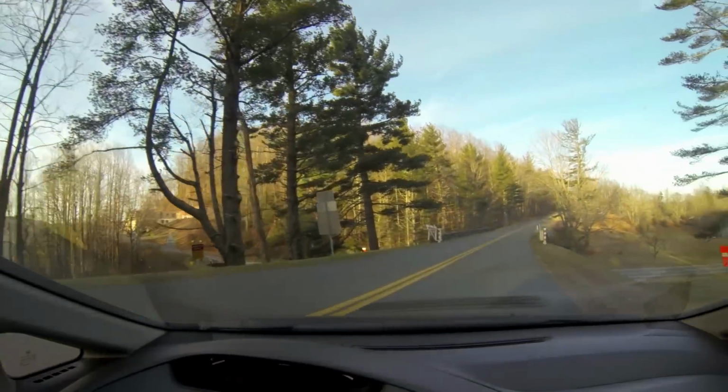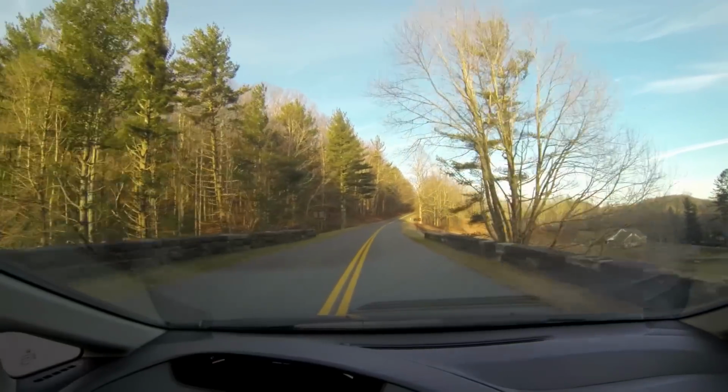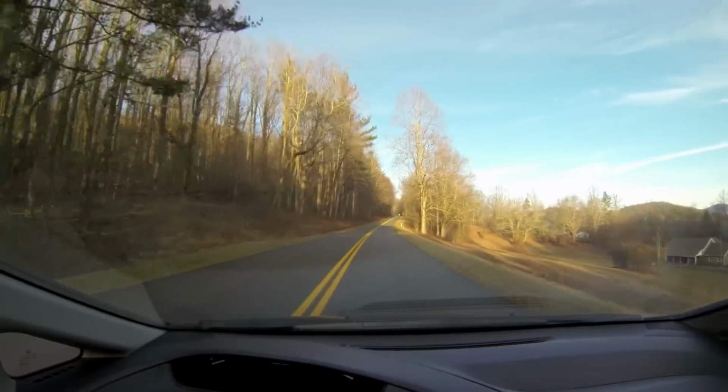A lot of people here use the Parkway just like a regular old road. I mean, the Parkway is kind of a special thing for a lot of people who come to visit. Up here, it's just another road for us.